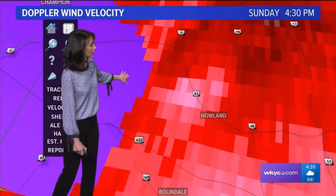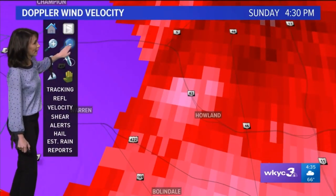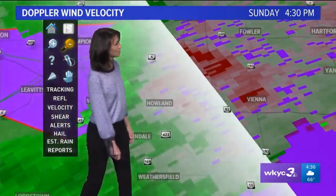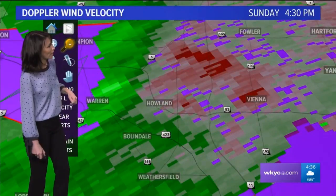So we'll have to play the game here as we go back and forth a little bit with this particular county, where we can get two radars for the price of one, if you will. The bad news is that the radar is heading pretty high up in the storm. But the worst of it is now past Warren.